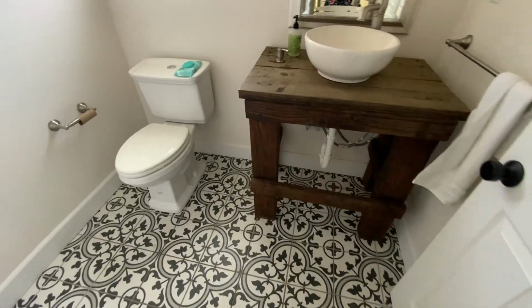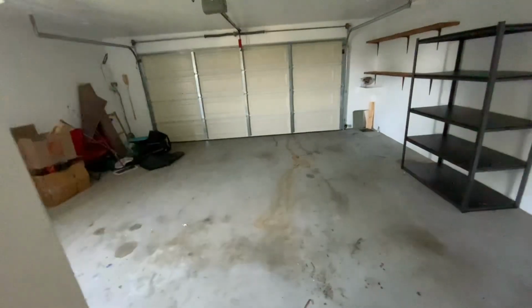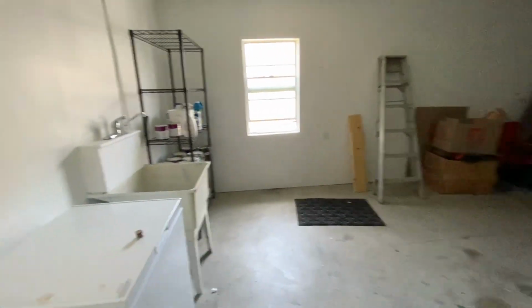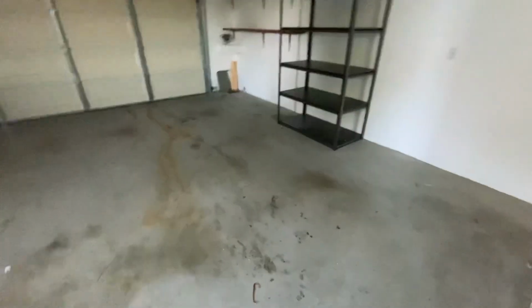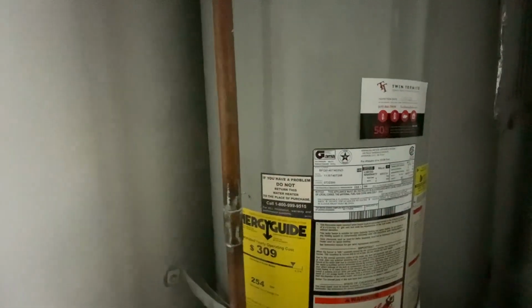Hear some noise. It might be that old AC. It's just a... Oh. Gorgeous. Okay, so it's got your garage. This is an older furnace. This one.